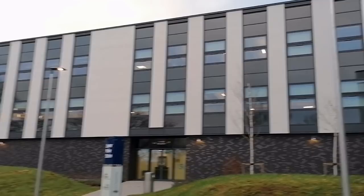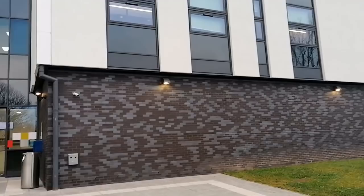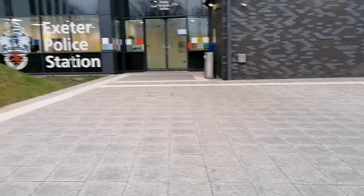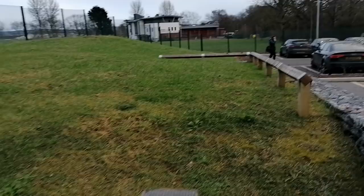I actually went past the old police station on the way here, and you can tell they definitely needed a new one. The other one's such a dilapidated building. It was definitely in need of this. So it's interesting, they've obviously got custody suites here as well, and the inquiry office. Trying to figure out what that building is down there, but I think that's another fire station. Might have a wander down and have a look.